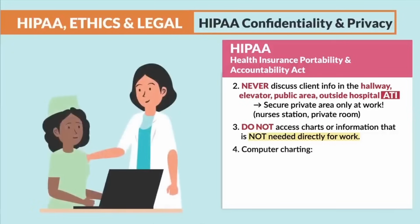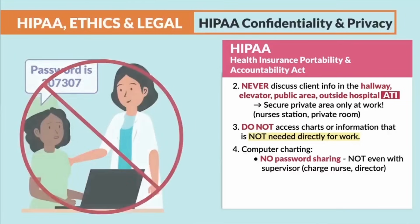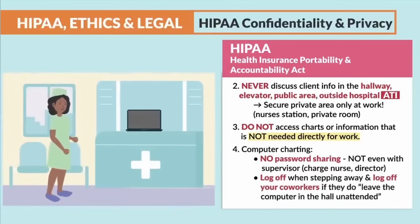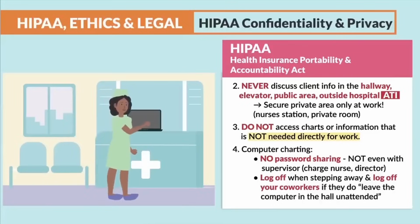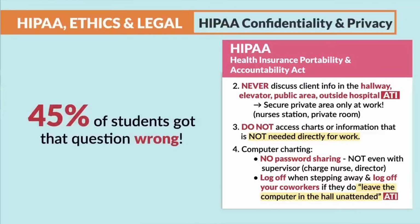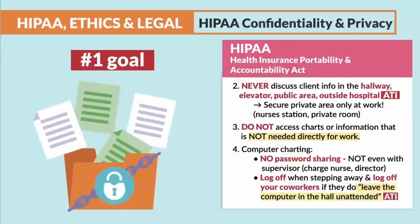Now the next one here is computer charting. No password sharing. This is huge. Not even with the supervisor, charge nurse, director, or even manager. We can't share our passwords. And number 2 here is log off when stepping away. And even, a big key term, log off your coworkers if they leave the computer in the hall unattended. ATI mentioned this a lot. About 45% of students got this question wrong. So remember, our number 1 goal is to protect the client's info.